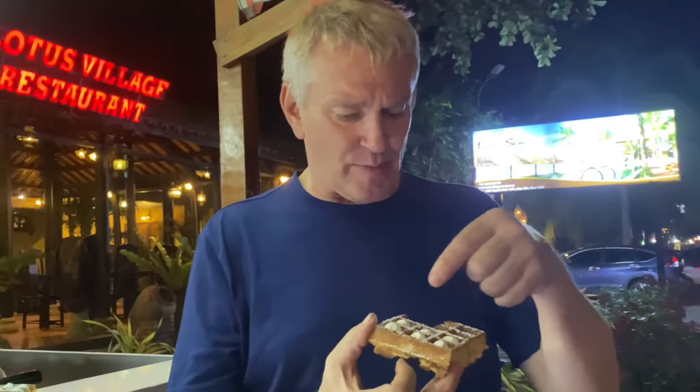Waffle that's half caramel, half cream. Definitely like a North American dessert. A lot of sugar in this, but wow.